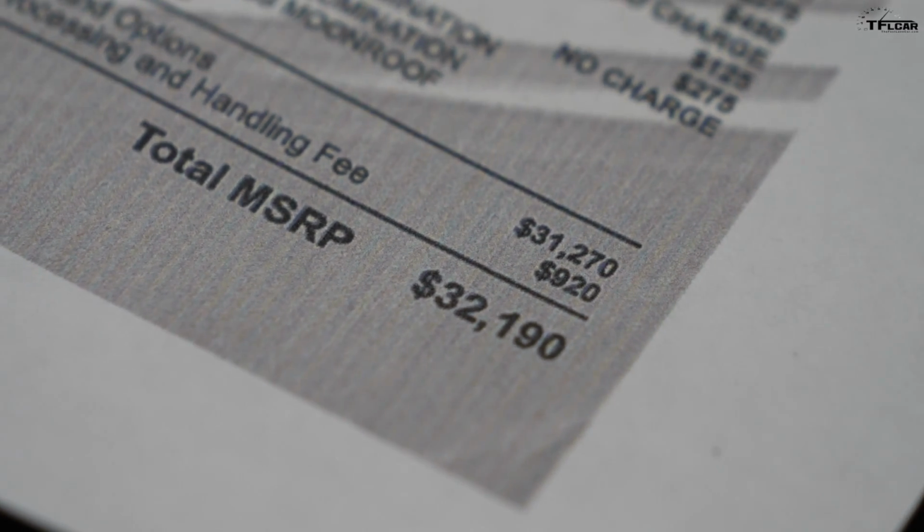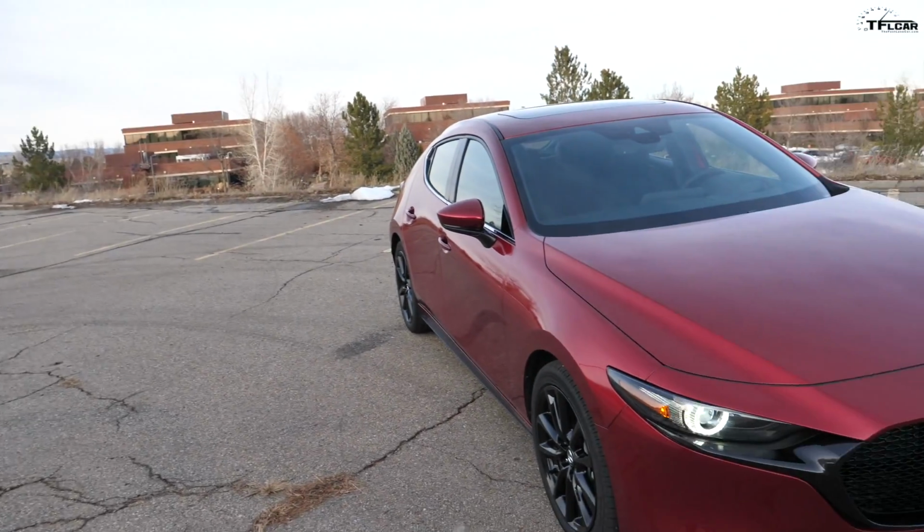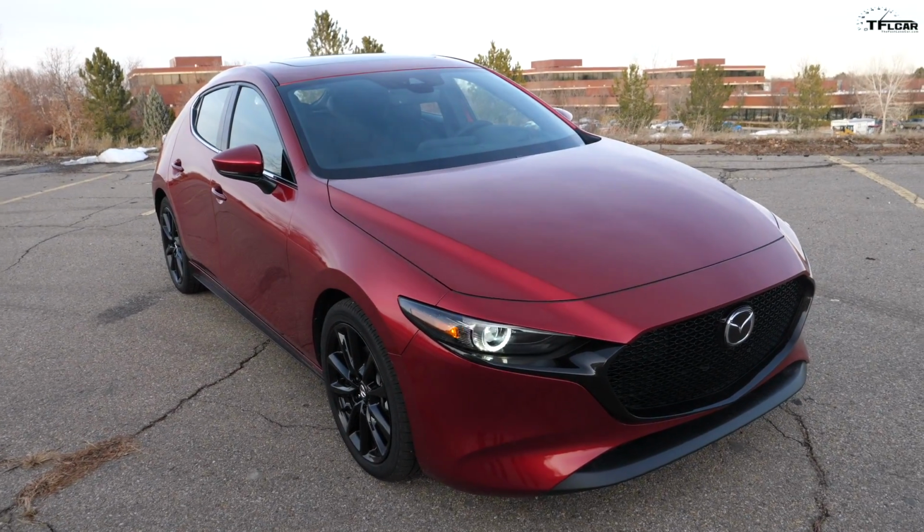$32,190. What? $32,190. That's a lot of money for this class. Yes, it is. For the compact sedan or hatchback or a spicy hatch. Now, the low 20s is where you can start with a regular one of these, right? But the reality is that you're not going to get away with getting one of these for less than about 25 if you want to get half-decent options.